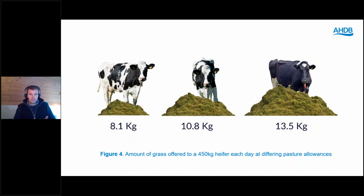This is just a visual demonstration of the differences in pasture allowance. The middle one there is the 2.4% allocation, which was ideal for these in-calf heifers, and we can see there, compared to the higher allocation where they were going to be growing too much at 0.9, we're saving 2.7 kilos of dry matter per heifer per day, which is a valuable resource. Next slide, please.